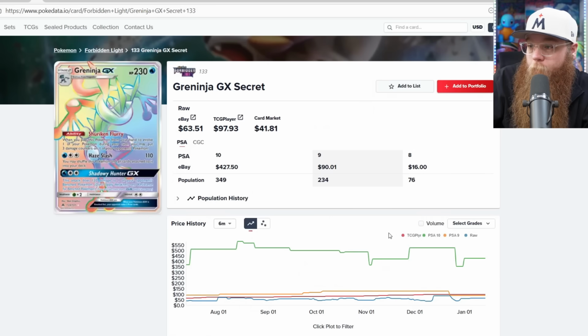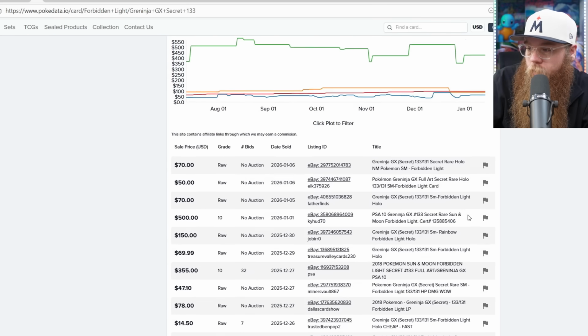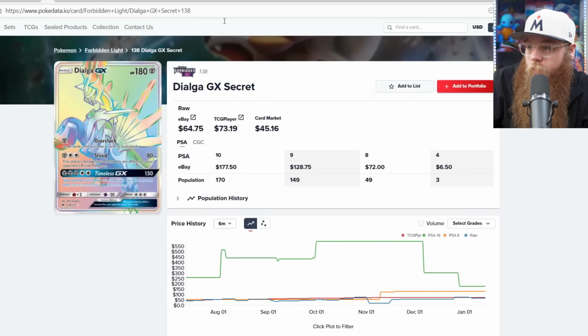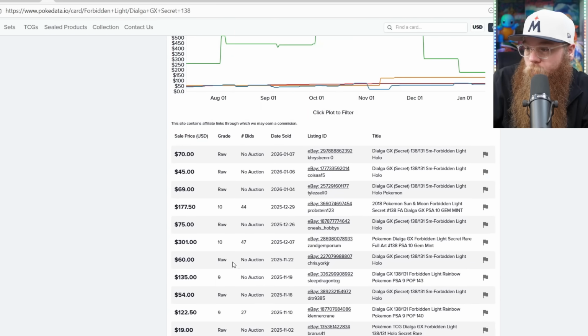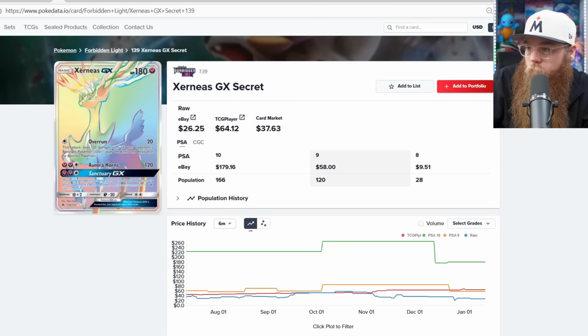Next, we have the Rainbow Greninja GX. These all have super slim pops. Last sold in a 10 is $500. Next, we have the Dialga Rainbow. Last sold in a 10 for this one is $177. And you can find this card raw for $60 all day long.